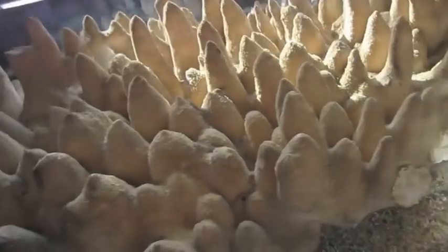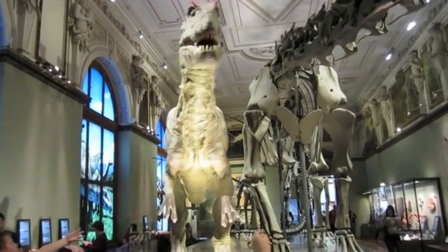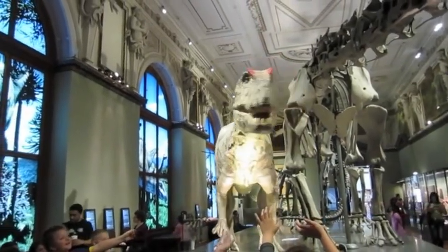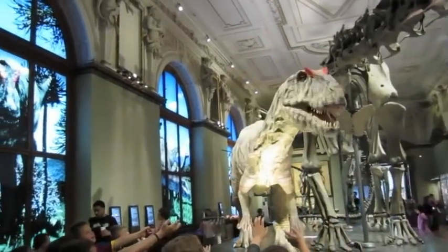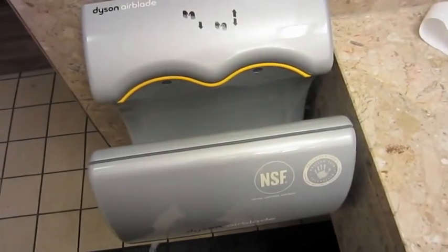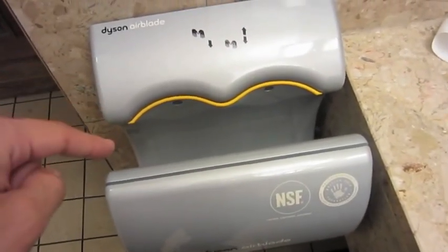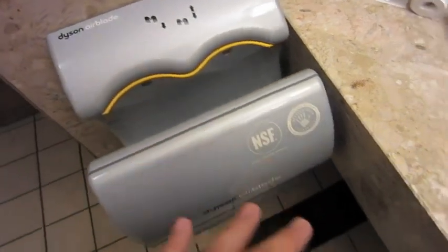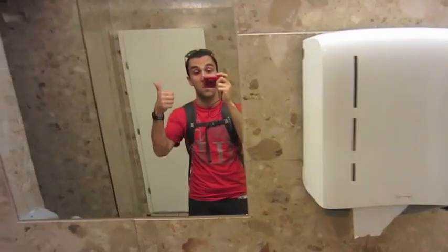What I would like to do is go scuba diving in an exotic place where you can see these for real, not behind glass. Get out of here! I think every hand dryer should look like this one. You just put your hand in and it soaks the water out of your hand. This is amazing.